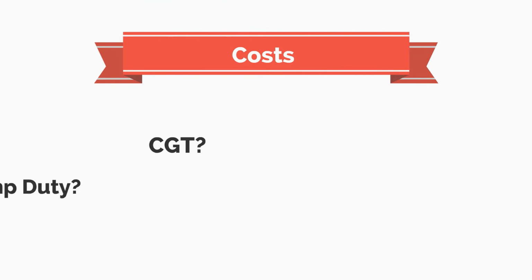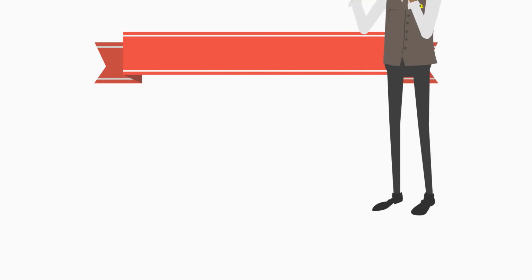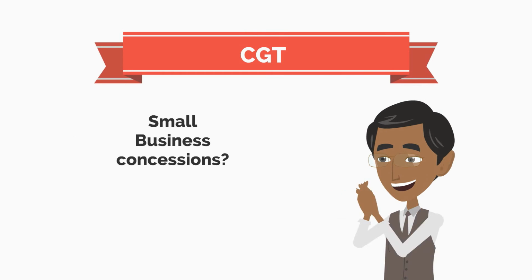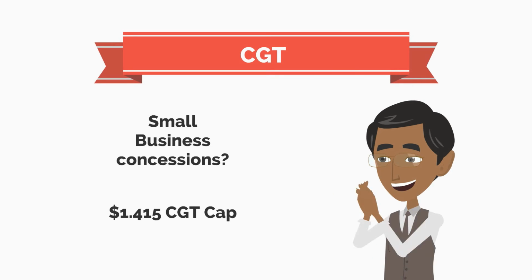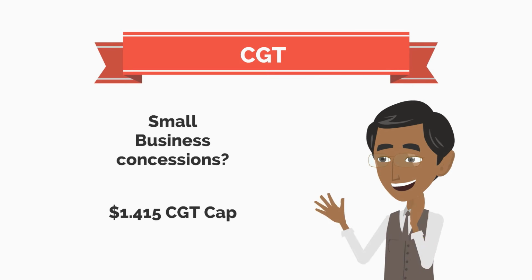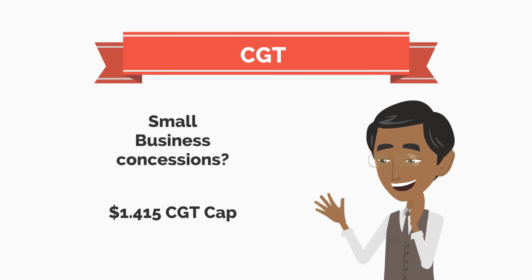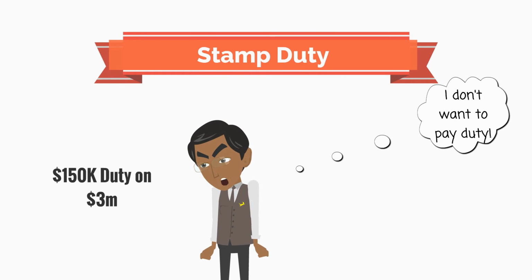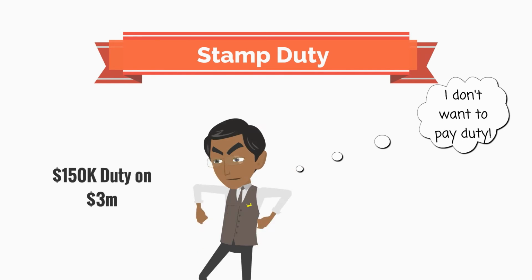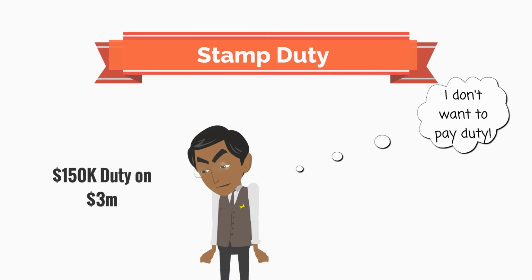The main costs involved in such a transaction are capital gains tax and transfer duty. Thankfully, many small business owners will be entitled to capital gains tax release under the small business concessions. If so, they may be able to access the generous CGT cap of up to $1.4 million per member on top of the non-concessional caps. Traditionally, stamp duty has been a real disincentive for doing such a transfer. Duty on a $3 million property is approximately $150,000.